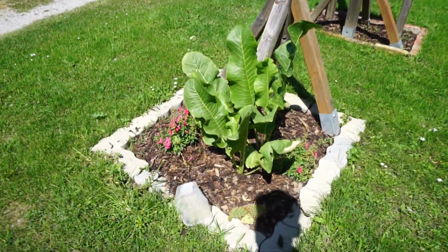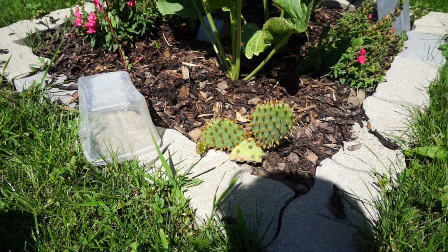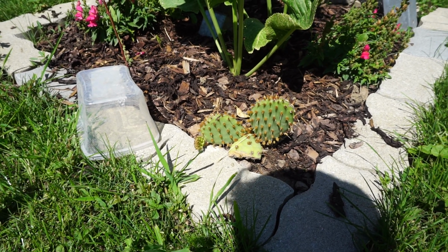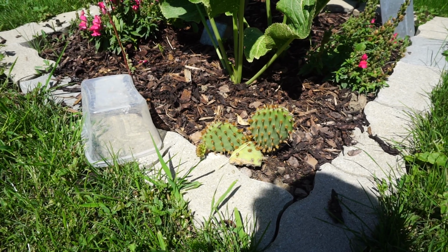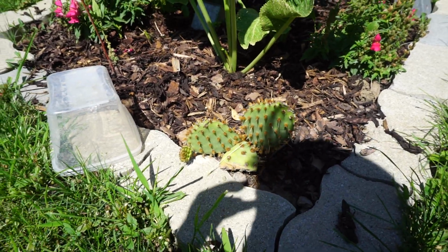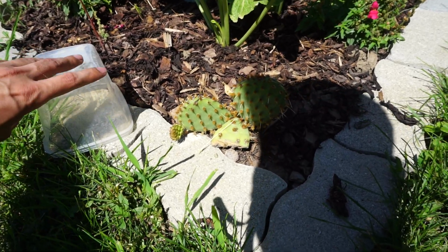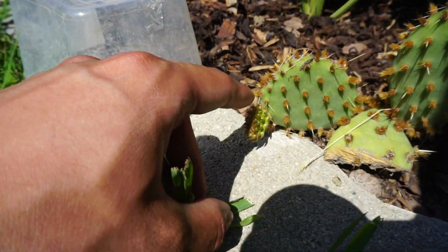Over there I planted an Opuntia. Also not sure which variety that one is. Gonna have to tell after it flowers for the first time, because from now I'm not quite sure which variety it is. Maybe a Humifusa. But yeah, the seller also didn't know which variety. Let's see. It's also growing a new one here.